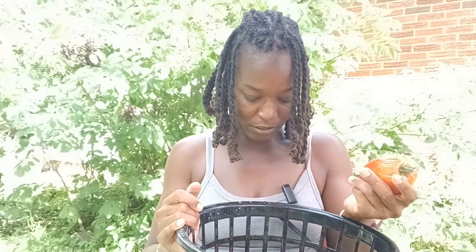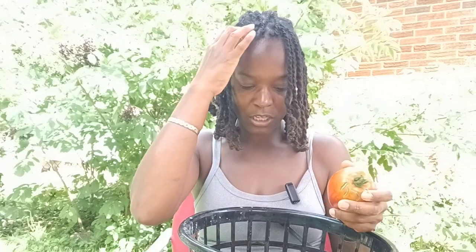Now what I'm going to do with all of these is I'm actually going to just core them. I don't need any more seeds from anything really, so I'm not going to actually keep any more seeds. I have Cherokee purple seeds.